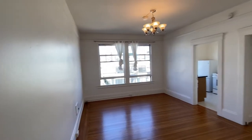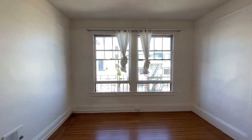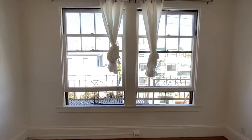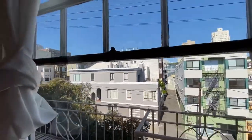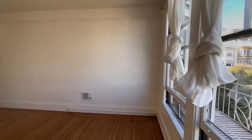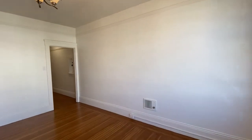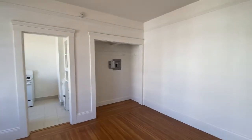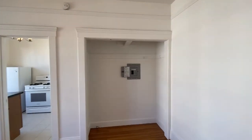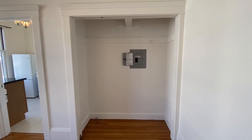Coming into the main room, we are facing due east. This is on Larkin at Union Street in a prime Russian Hill location. All right, electric wall mounted heater. We are going to have a rod put up here and some opaque white curtains hung, and that'll be some additional closet space.